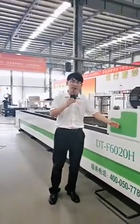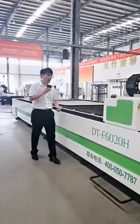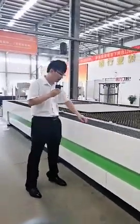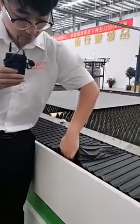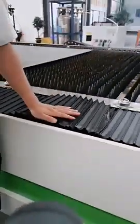About the servo motors, they are inside here. Inside here are the Fuji servo motors. And you can also see this is a Y-axis. And we can see our racks here. These are Hiwin rails from Taiwan. And inside there, you can see the racks, and it is the YYC brand from Taiwan.